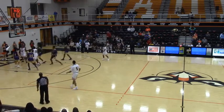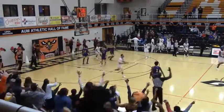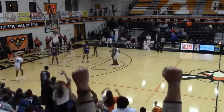who drives to the basket and banks it in. Take the lead here. This is for the lead. Maharis Jackson. It's good. 7 seconds on the shot clock. Down low to Jackson. And he throws it.